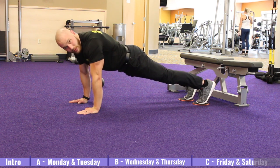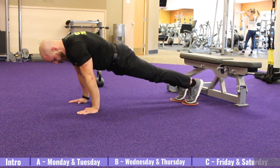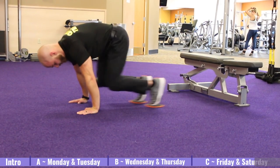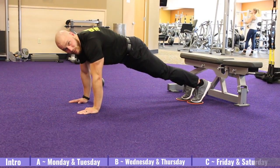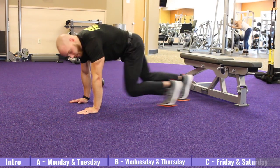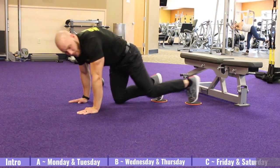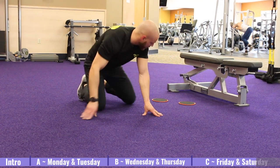Next one, our tuck. Reverse crunch, both legs together. We're going to drive the knees up towards the elbows. 10 of them total. And we're switching to the mountain climbers. Start with one leg up, make it a little easier. 10 runs total. Regressions from here.